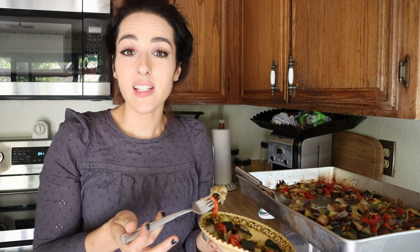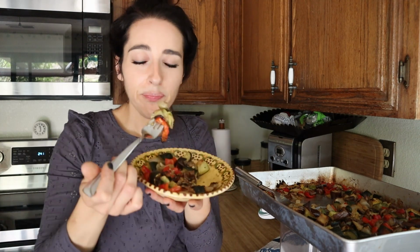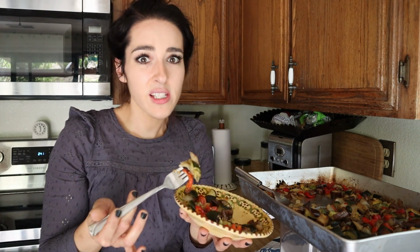But this is such a nice thing to have in the fridge. It doesn't have any meat, but it's so wholesome. So it's vegetarian, it's gluten-free. What else? You saw how easy it was to make.